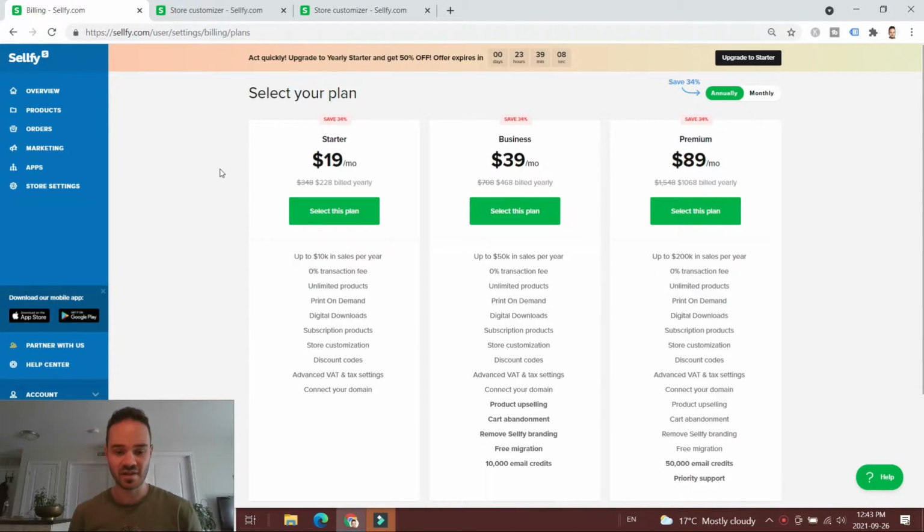All right, so time to cover Sellfy's pricing. I know they used to have a free version that just charged you a higher transaction fee than if you had gone with a paid plan, but you didn't have to pay, and they took that away.